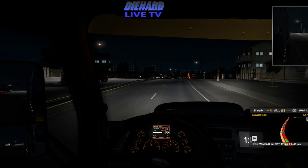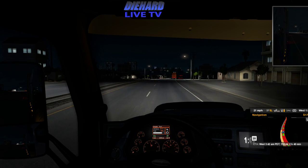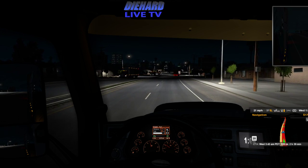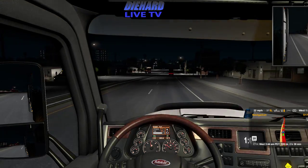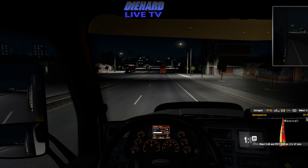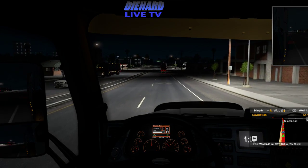So we're officially, for the first time ever in Die Hard Live TV history, in Mexico. I've never gotten this map to work before, so they had updated it. It's like, what the hell, let's try it. Threw Canada Dream on there, saw that I was able to go not only to Mexico, but also Canada as well, so awesome. So we are in Mexicali.